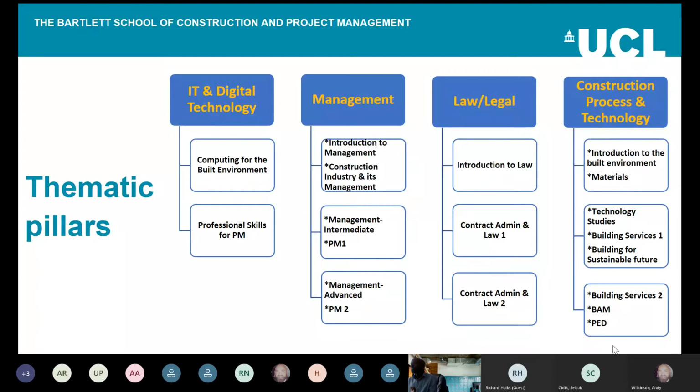So in a nutshell, this is how the program is structured. And this gives us its uniqueness in terms of the linkages between the modules and the nature of both the management and the vocational aspect of the model. So thank you from this side.